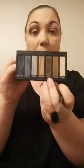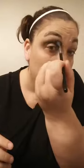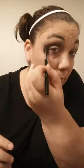Alright. I should have got a paper towel, and I didn't. So that right there is Younique's Brave eyeshadow, which is this one right here. On that eye, it's still kind of harsh. My light sucks, so it's going to look darker than what it actually is.